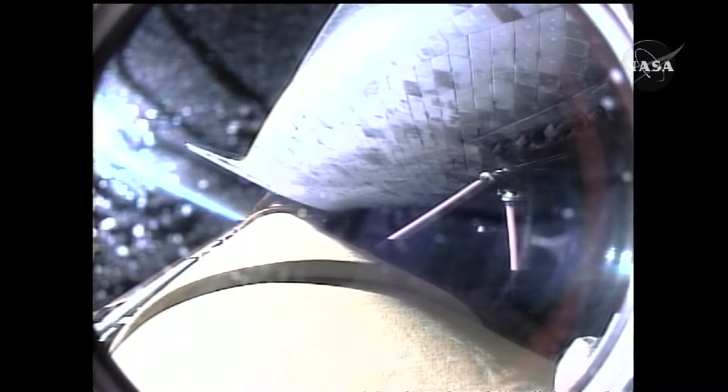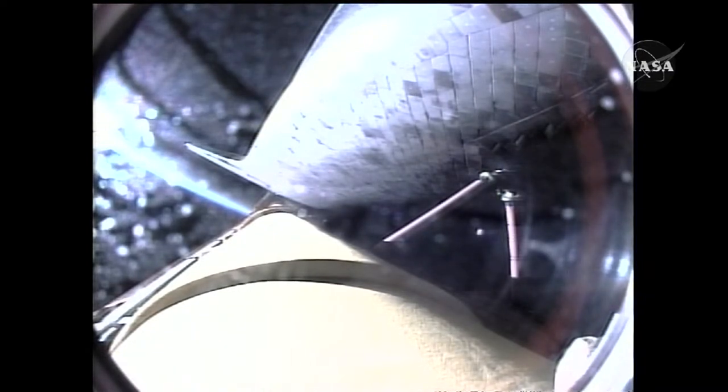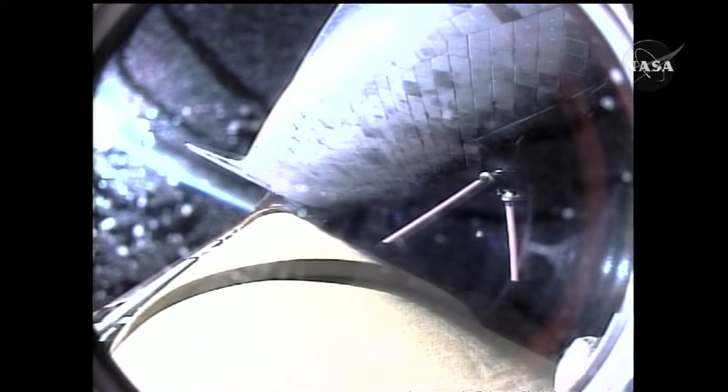Now 3 minutes and 37 seconds into the flight, Discovery continuing on its path to orbit, flying at 5,000 miles per hour, 56 miles in altitude, and 127 miles downrange. Discovery, negative return. Discovery is now flying too high and too fast to return to the Kennedy Space Center and the Space Shuttle Landing Facility in the event of an engine failure. Now 4 minutes 15 seconds into the flight, Discovery flying at 6,000 miles per hour, 62 miles in altitude, and 177 miles downrange.